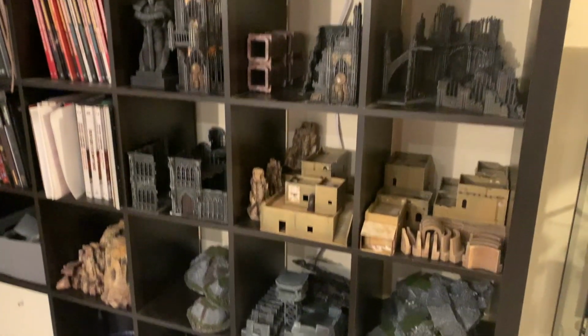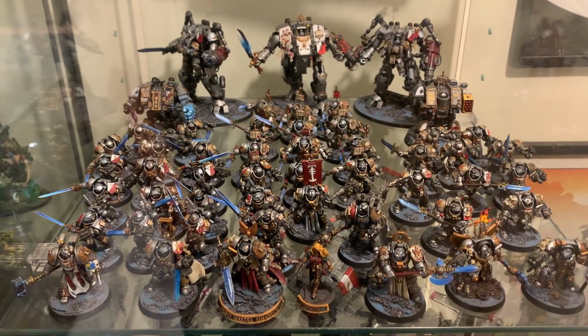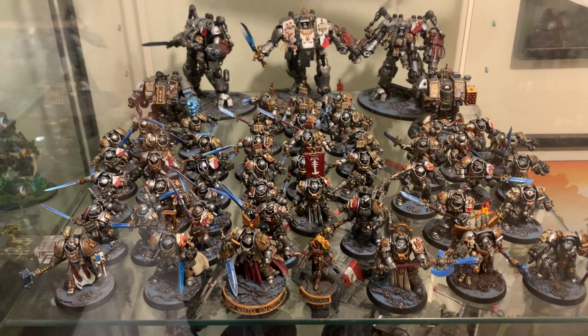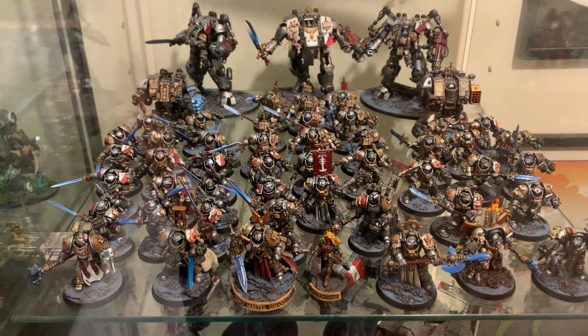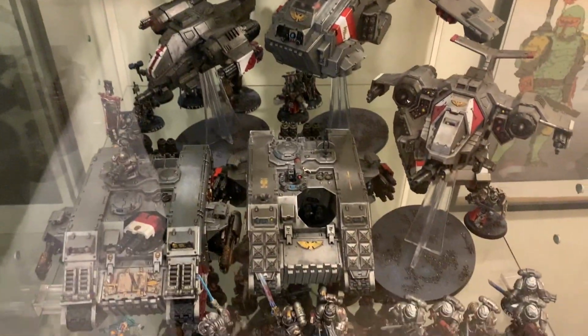Honestly, I'm feeling pretty good about most of my terrain projects at the moment. I am also feeling good about the number of Grey Knights I have at the moment. I can always use more, and in fact do have more on the way. Here's all my vehicles.